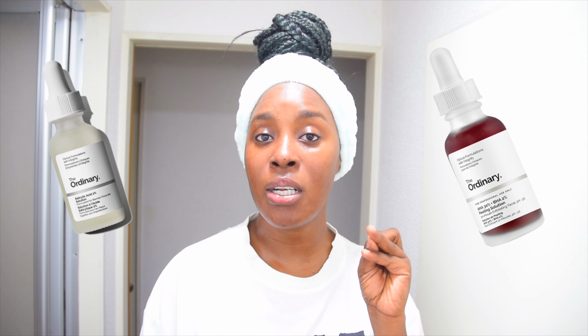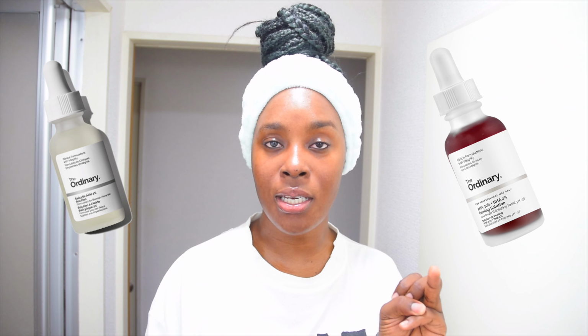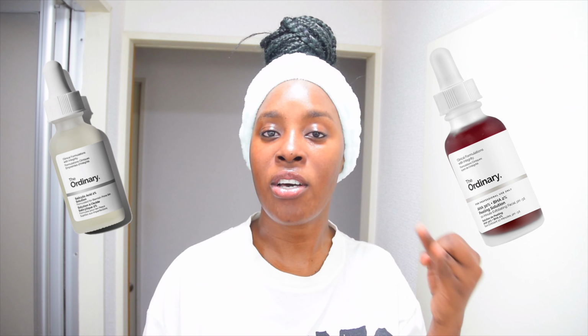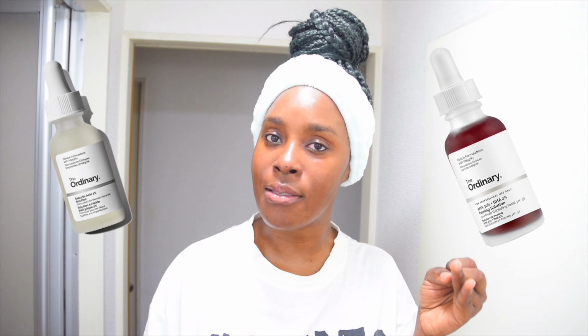I also apply an exfoliation routine that includes my salicylic acid and my peeling solution. The peeling solution, I don't use that every week, I use that every other week, just because my routine when it comes to exfoliation is very intense, so I don't want to overdo it on my skin. Plus, whenever you're using the peeling solution or any exfoliating ingredient, it increases your sensitivity to the sun.